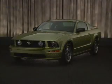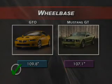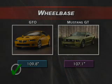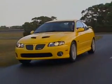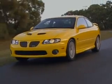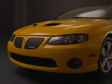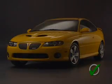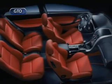For 2005, Mustang's wheelbase has been stretched to 107.1 inches, 6 inches longer than the previous model, but still 2.7 inches shorter than GTO's 109.8-inch wheelbase. Of course, a longer wheelbase contributes to a more comfortable ride. And GTO offers a number of standard features that are not available on Mustang GT, including automatic headlamps, daytime running lamps, and perimeter lighting. Inside, GTO is designed for serious performance enthusiasts.